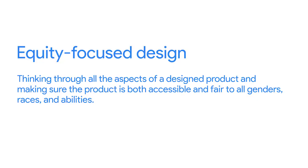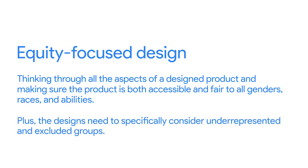Equity-focused design means thinking through all the aspects of a design product and making sure the product is both accessible and fair to all genders, races, and abilities. Plus, the designs need to specifically consider underrepresented and excluded groups. Job applications and census forms are one area where gender and race need specific attention, because they usually involve collecting sensitive data from users. You might have already heard about the importance of having gender-neutral pronouns on these kinds of forms, but that's actually just a starting point.